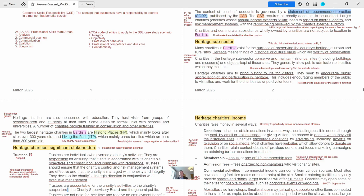In terms of the heritage charities, they aim to bring the history to life for visitors. In other words, the general public, they want to see some appreciation and participation in heritage. These are external stakeholder groups that you should refer back to when the public visit the sites, and work for charities if they're volunteers on an unpaid basis. So that is no cost to the charity. They're an advocate for the activities, and there is the same terminology on page 9 in the website extracts.